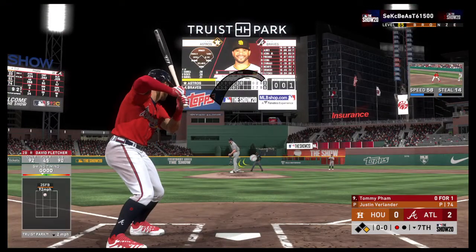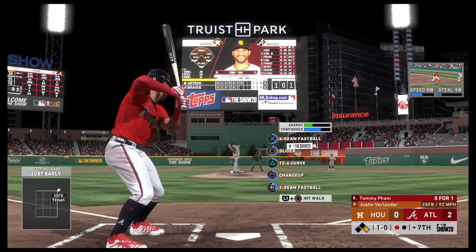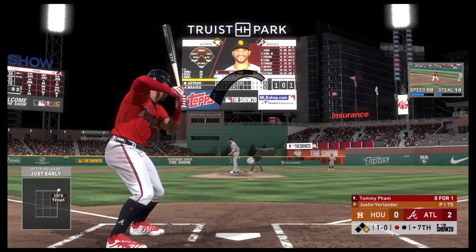Up next for Atlanta, the left fielder, Tommy. Stepping in now, Tommy Pham. As he'll take a look at ball 1. It was a walk in his last trip.